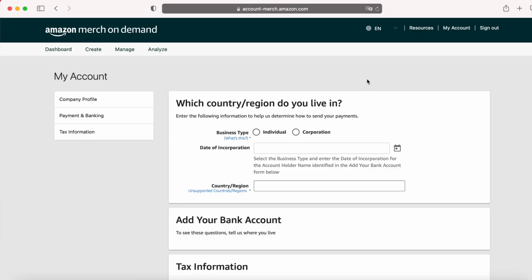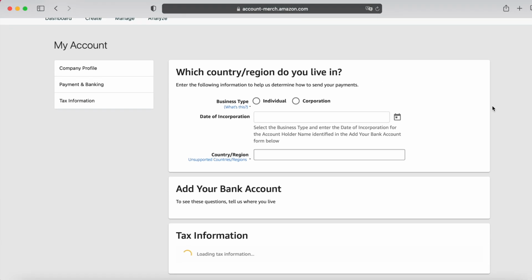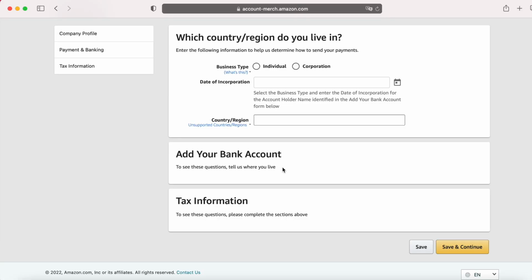Now that you're logged into your Merch by Amazon account, it is going to prompt you to fill out all of this logistical information in terms of who you are. First, it's going to ask you if you are a corporation or an individual. It does not hurt your chances in any way if you are an individual as opposed to a business. So this is how I applied. I just put that I was an individual and I used my full name as my business name.